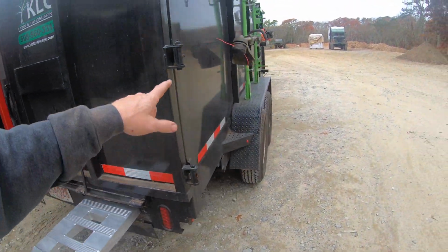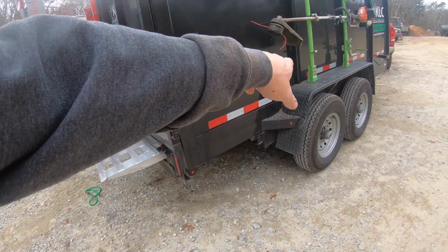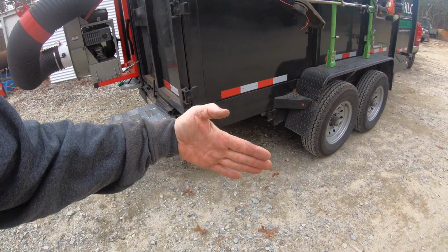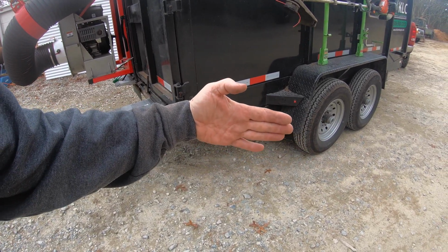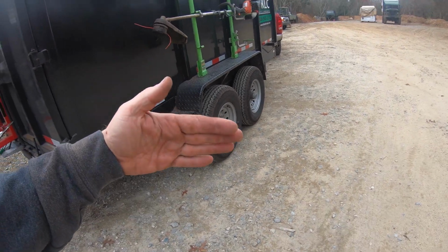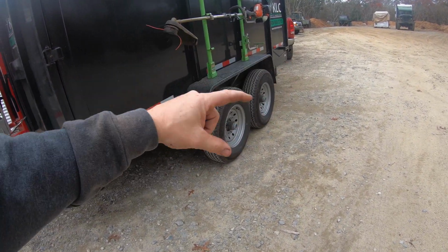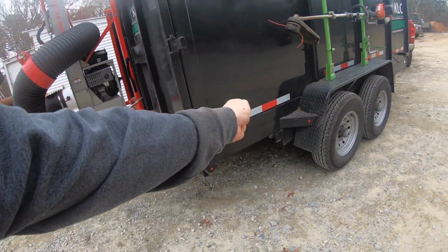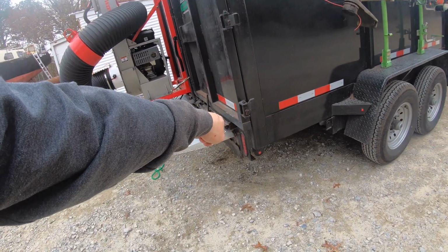Now the trailer's long enough, there's just a pocket under here. At the end of the two rails for the pocket, there's just a flat piece of steel that goes across as a backer plate. So when you slide the ramp in, it hits up against it. All I need to do is cut that backer plate off, just a couple of welds, and remove it. And then I can slide this ramp in all the way so it disappears.